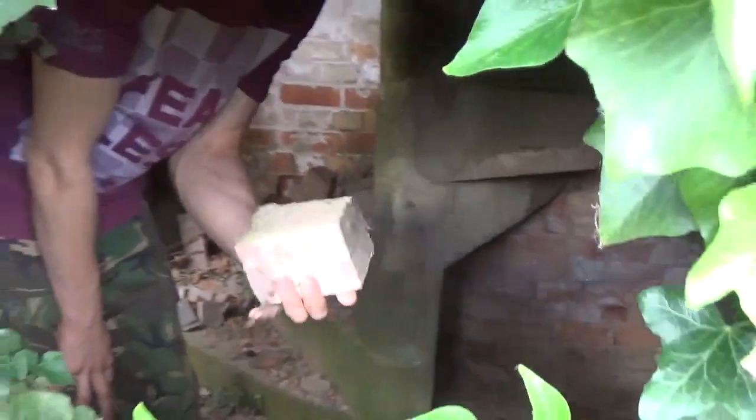What's that? Is that the brick company who made them? Yep. You've got to find a full brick then. Then you'll be able to tell where they were made.